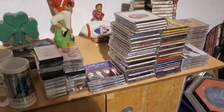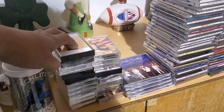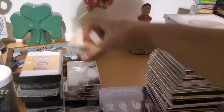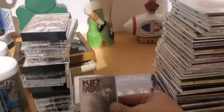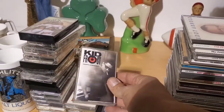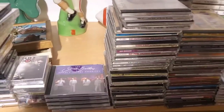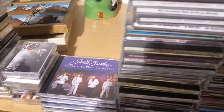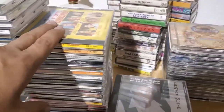So all these tapes are tapes I will list individually. Nothing huge in there. This one was a couple slam. Kid Frost. He has a song called La Raza. This is worth like $15 by itself. So that. I'm going to try a lot of Statler Brothers. We'll see how that does for $15. Big lot of country. Big lot of Spanish music.